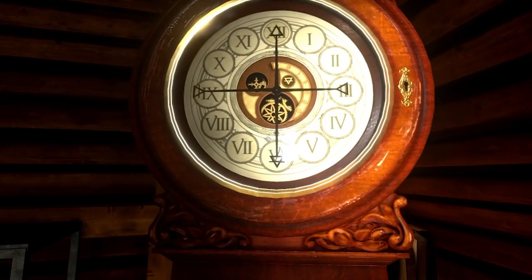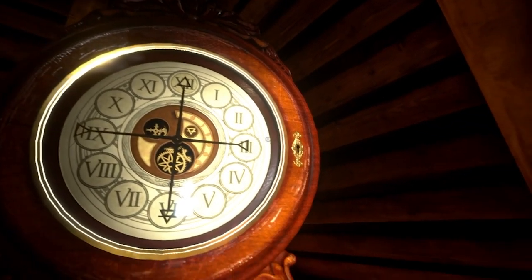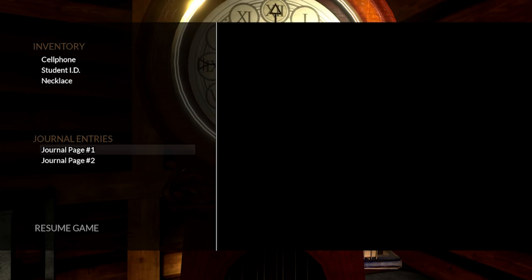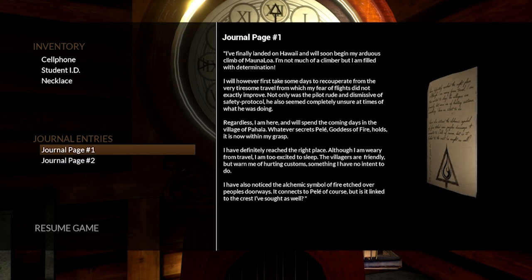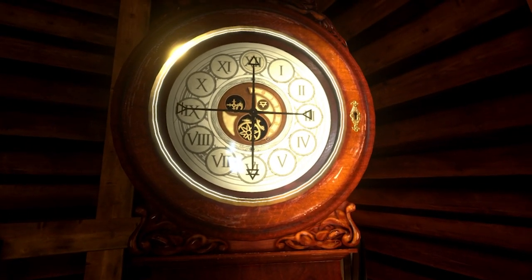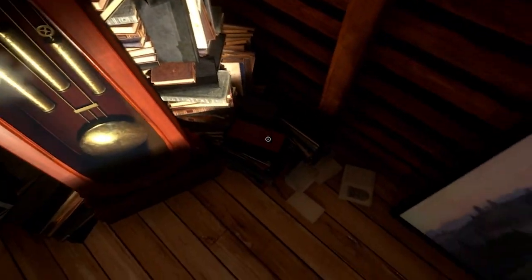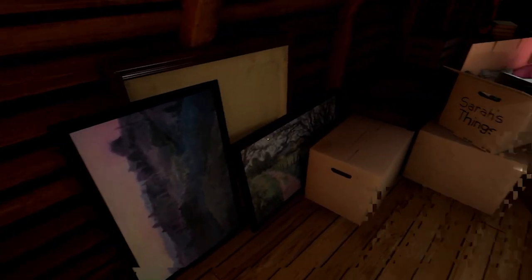Okay. Oh, wait. Wait, isn't that one of the symbols? One sec. No, I'm mistaken, I think. We will keep on looking, I think. See if we can find any more journal pieces.